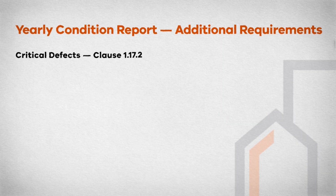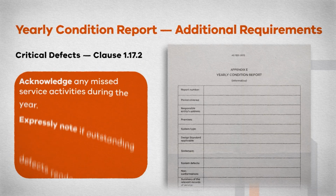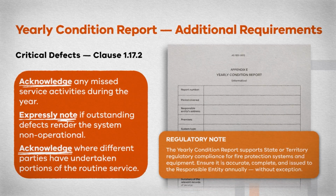Beyond the mandatory content, 3 additional requirements apply to the yearly condition report. First, it must acknowledge any missed service during the year. Hiding it isn't an option. Second, if outstanding defects make the system non-operational, that must be stated plainly so you know. Third, where different parties did portions of the service, this must be acknowledged. In Victoria and most jurisdictions, this report supports your annual essential safety measures report or equivalent. Your statutory compliance and occupant safety depend on it being accurate and on time.